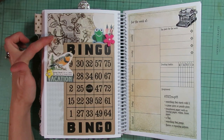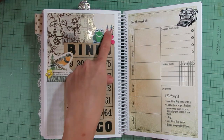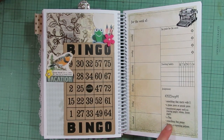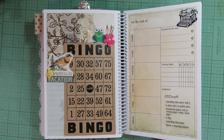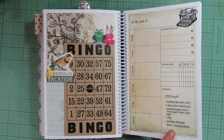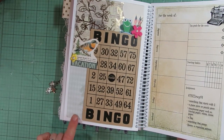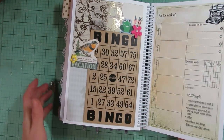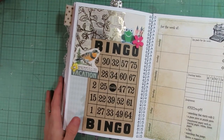The next item was a flag, and so I do have a postage stamp back here that was on an envelope. That's a flag. And then the next item was something that jumps. So I did cut out this little frog from some scrapbooking paper. And then the final item was a repeating pattern. And so I do have this background journal card where I cut out part of it, and it has the little harlequin diamonds on it, and they kind of repeat themselves. So I use that for my repeating pattern.